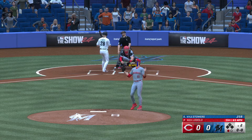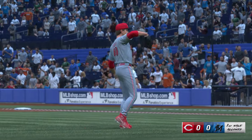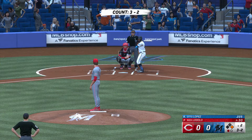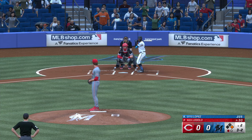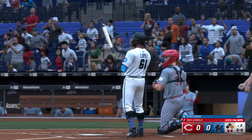And that's ball four. Well, he tried to nibble right there and just missed his spot. Hitter didn't offer at it. Now he has somebody to worry about over at first. Runner on at first with one gone. Otto Lopez, the next up for the Marlins. Couldn't catch up to the heater.